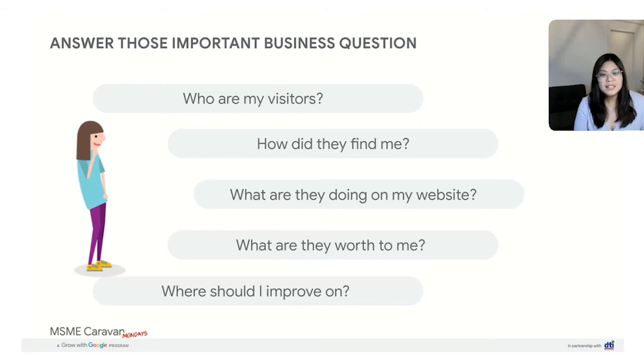In another example, Linda finds out that her social media posts are driving a ton of people to her website. But she also found out that her search ads aren't getting clicked on so much.